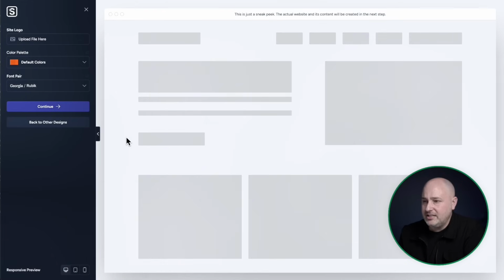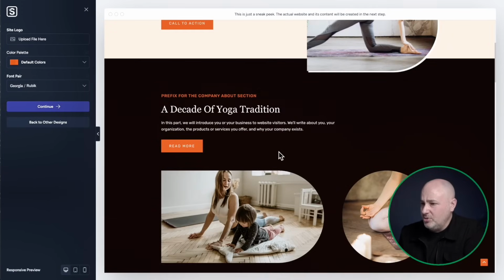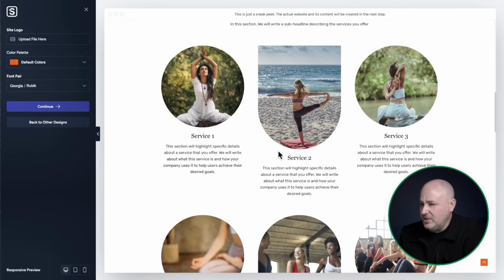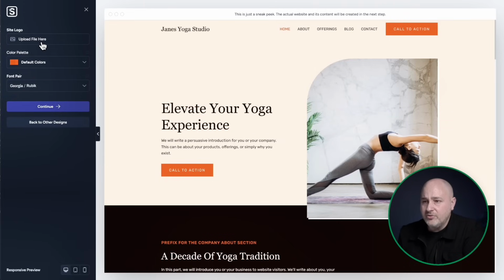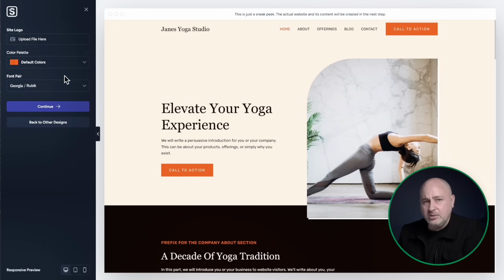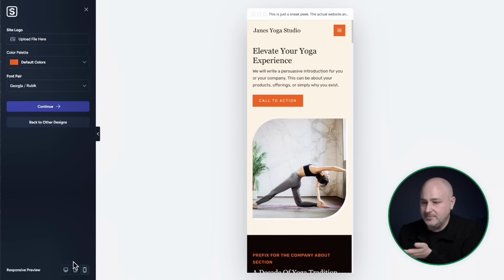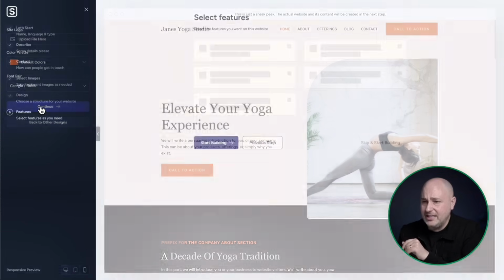Now, when you click on it, it's going to show it like how it's actually going to be built. And so you can scroll through and decide if you like it or not, and you can read some of the text. But over here on the top left, you can add your logo, change the colors. You can change the fonts and kind of play around with it a little bit to get what you want. And then when you're done, one more thing down here, you can also see responsive previews. So here's what it's going to look like on a mobile device. It looks great. So I'm just going to go ahead and click on continue.